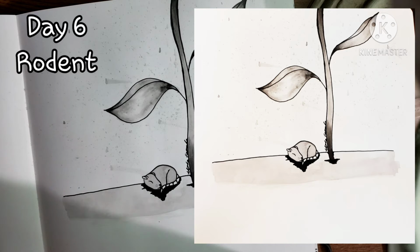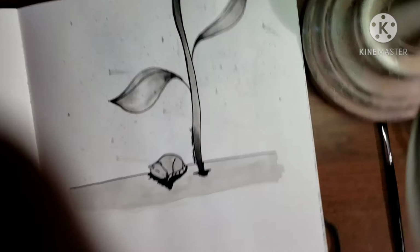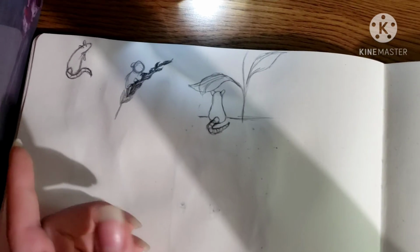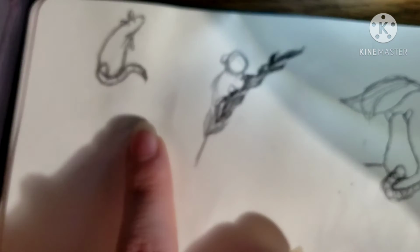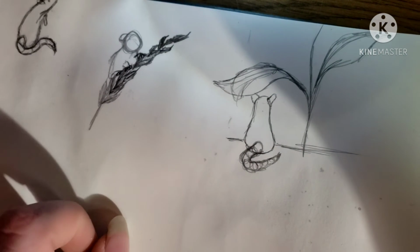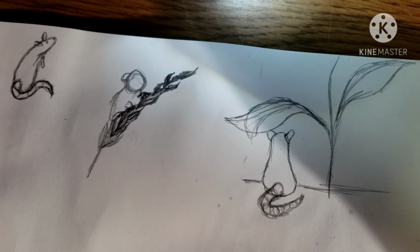Day 6 was Rodent, and I don't like it. There wasn't really much thought process put into it either. I knew I'd have to draw a mouse or some sort of rodent. That was my first ever mouse I've ever drawn and will ever draw again, because I'm not going to ever draw a mouse again. I will probably draw a mouse at some point. I'm a liar.